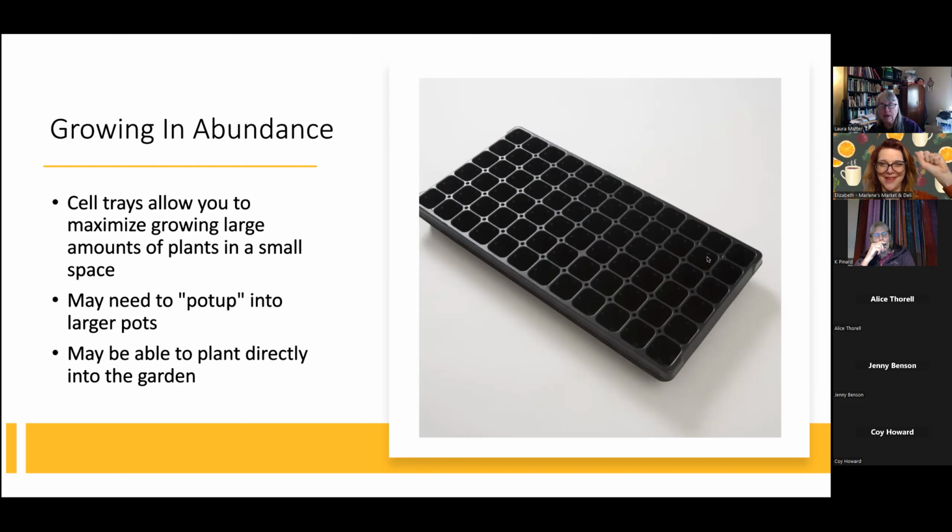So we're scaling back what we thought we were going to give them, for community gardens that are going to plant directly into the ground. We're going to give them things in these 50. So this is a 72 cell tray. We'll be changing our program a little bit to not give fully potted things to those people that can just plant directly.